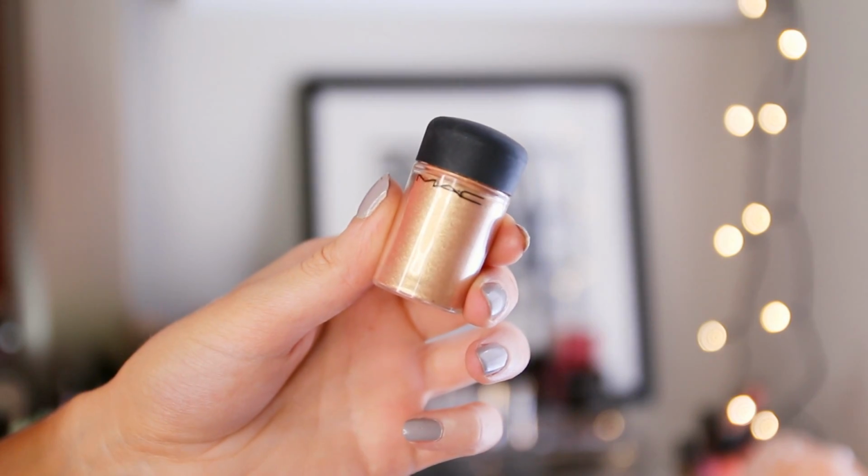So also I wanted to mention Melon Pigment by MAC. This is a gorgeous peachy gold kind of color, and I like to wear this just all over the lid. And I also really like this because it's not too orange. It's kind of that melon color, but, well, obviously it's called melon, but it doesn't get so orange that it's too much. So I love this one.